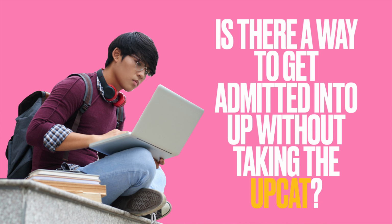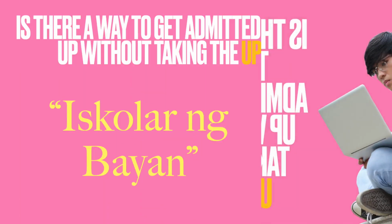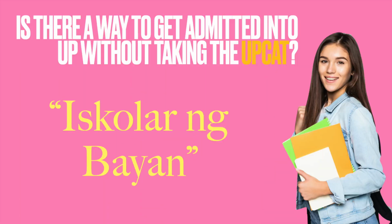End of quote. Of course, this way of getting into UP without taking the UPCAT is more of an exception, since it depends solely on events and circumstances that are beyond anyone's control. But there are 2 other more definite ways to get admitted into UP without taking the UPCAT. The first is via the Iskolar ng Bayan program.